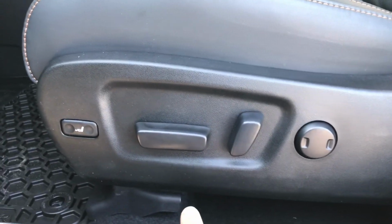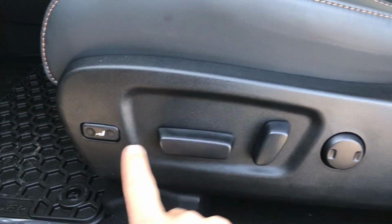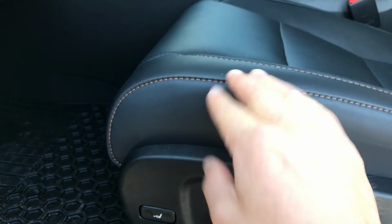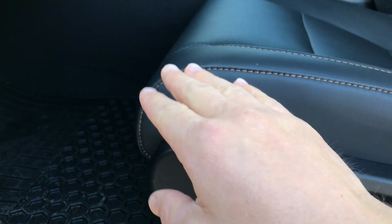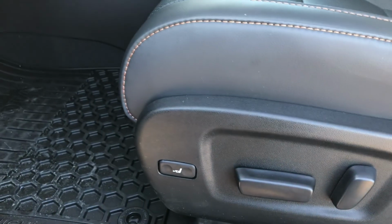In the seat, you have lots of ways to make sure this thing is comfortable. You do have power seats in the passenger as well. You have your lumbar, your back, your butt, and then of course this piece. I really like this because it stretches out, especially if you have a little longer legs. You can stretch this out or shrink it up to make sure you fit comfortably in there.